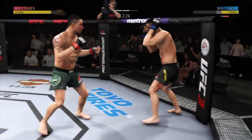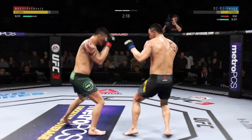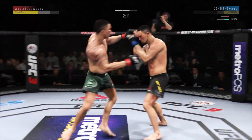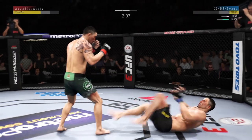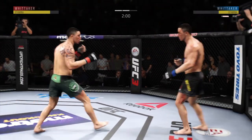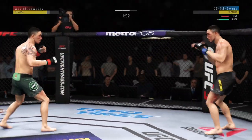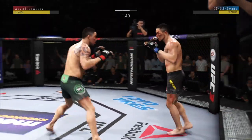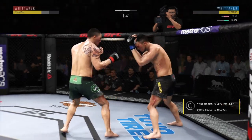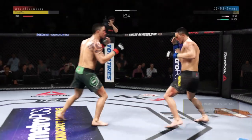Back up. Good defense there. Oh, he got clipped there. He got hurt. Big shot! Whittaker gets up. But he looks hurt here, Joe. I'm not sure he's recovered. Under 2 minutes to go. Well, he's really picked up the pace here in round two. Much more aggressive now here and starting to find himself in the pocket. This could be it.